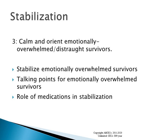Calm and orient emotionally overwhelmed and distraught survivors. Sometimes when people get completely overwhelmed, they lose track of where they're at and what's going on, and they may walk out into traffic and do whatever. So it's important to get the person into a safe place and help stabilize them. Make sure you have certain talking points for emotionally overwhelmed survivors. What things do you like to go over, or can you go over to help that person kind of focus on where they're at?